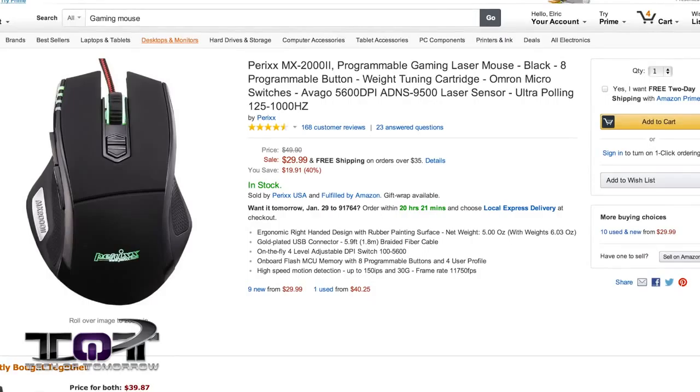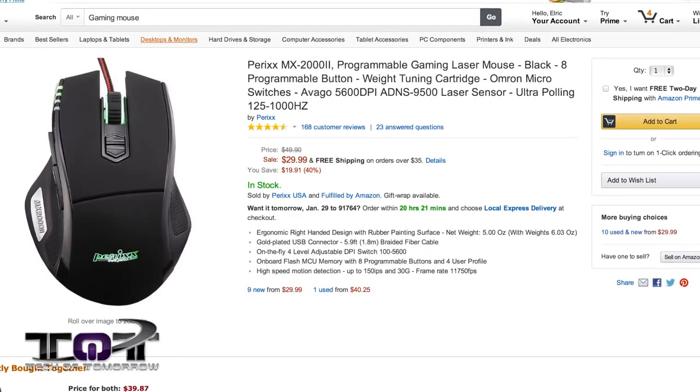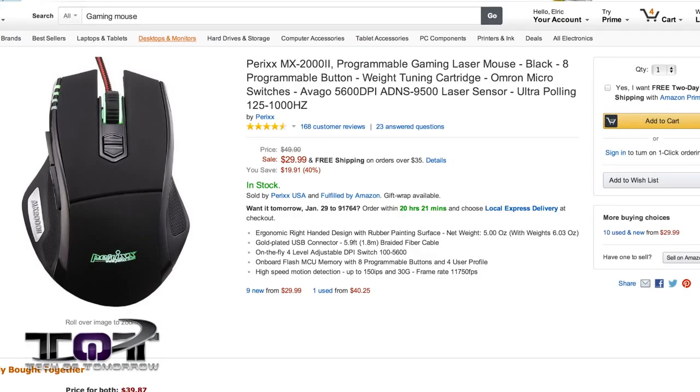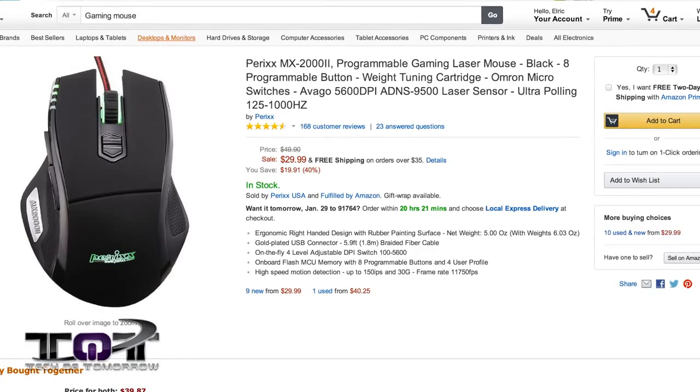And the first one's rather interesting. This is the new Pyrex 2000 MX mouse, or MX 2000 mouse. And this thing has 5-star ratings across the board, which means a lot of people out there have actually used this thing when they bought it on Amazon. Right now you can get this thing for $29. It's usually $49, so it's pretty much $20 off, about half price. So about 40 to 50% off there is discount.